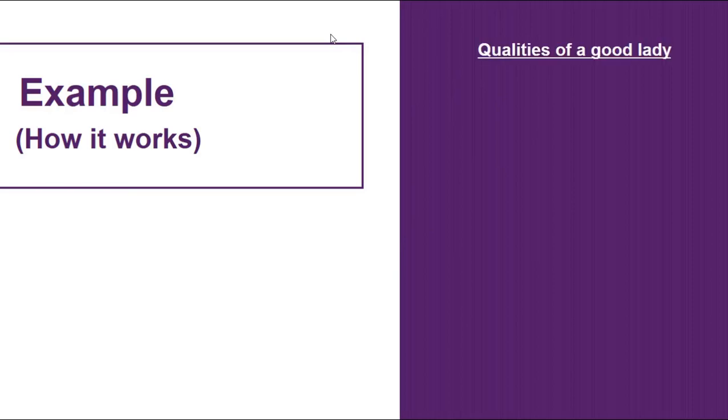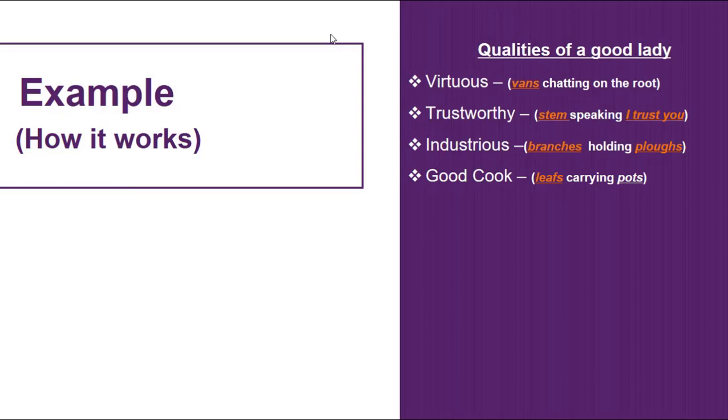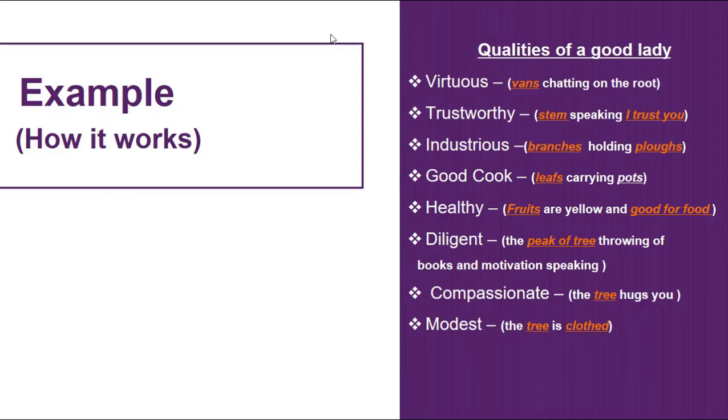For virtuous, I can imagine vines chatting on the root of the tree. For trustworthy, I can imagine the stem speaking, "I trust you, I trust you." For industrious, I can imagine branches holding plows. For good cook, I can imagine the leaves carrying pots. For healthy, I can imagine the tree is full of fruits which are yellow and good for food. For diligent, I can imagine the tree peak throwing books and motivation while speaking. For compassionate, I can imagine the tree hugging you. And for modest, I can imagine the tree clothed well.